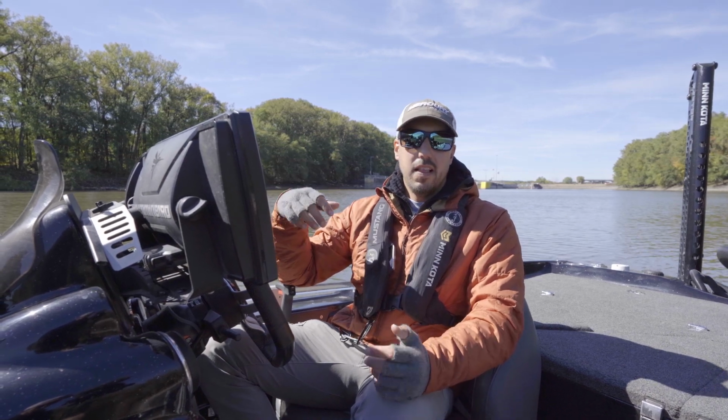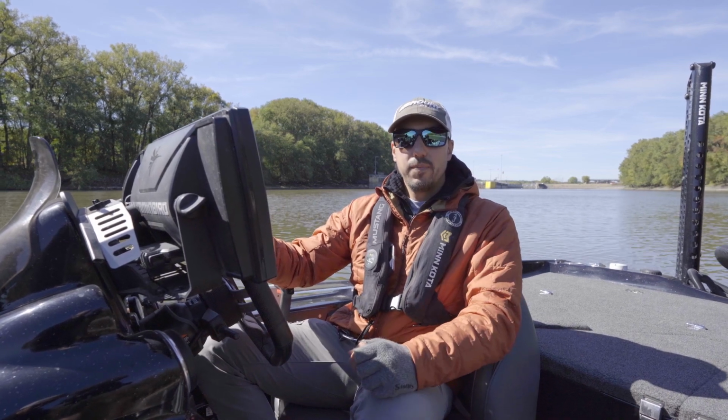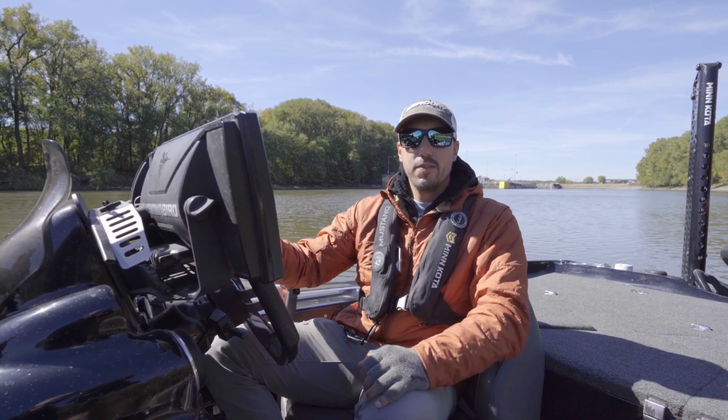Locks can be intimidating if you've never done it before, but we're going to show you how to do it. It's a pretty simple and easy process. We'll give you some tips along the way, so come on, we're going to lock on through.